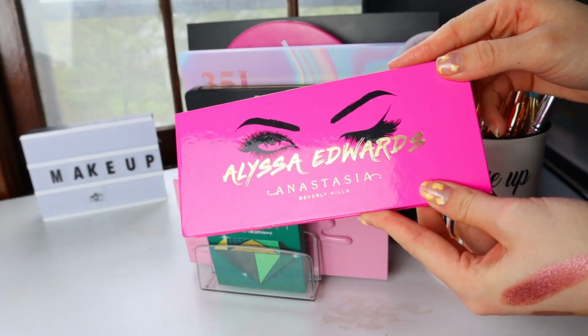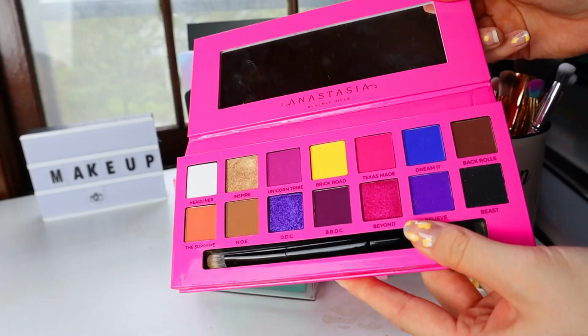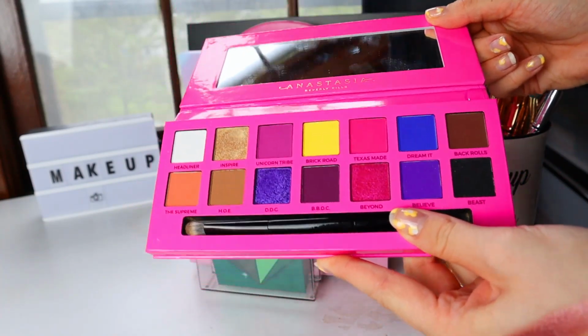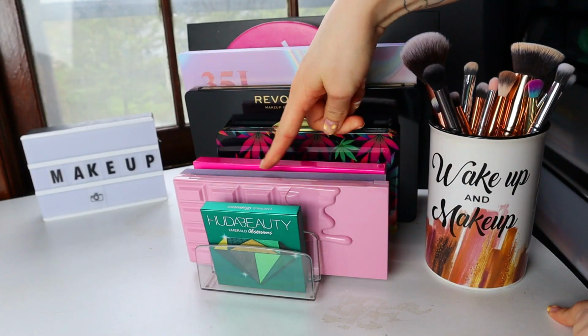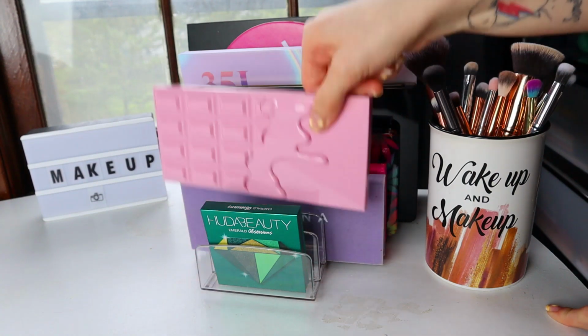Then we have the Anastasia Beverly Hills Alyssa Edwards palette. I won this in a giveaway. I don't really reach for this palette too much. I should more because the colors are so vibrant. It is my most expensive palette that I own, and I probably should use it more often. I'm gonna save this palette right here because there's someone that needs to introduce this palette for you guys.